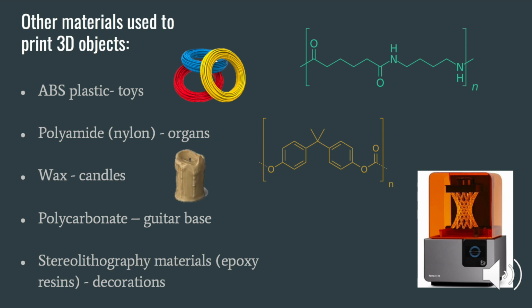Wax, mostly used for candles. Wax is a diverse class of organic compounds that are lipophilic, malleable solids near ambient temperatures. Polycarbonates, mostly used for guitar bases. A group of thermoplastic polymers containing carbonate groups in their chemical structure.